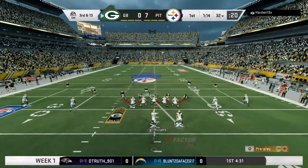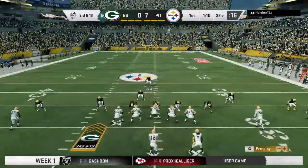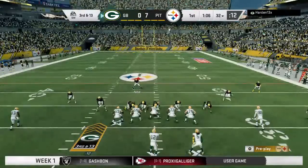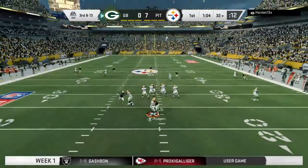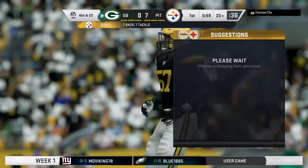6-6, pull it high. Hey, exit. Mike, 55. Check, 55, Mike. Squeeze, double. Check, 55 to Mike. Check. On 3rd and long, it's Rodgers. Nowhere to escape, and he goes down.